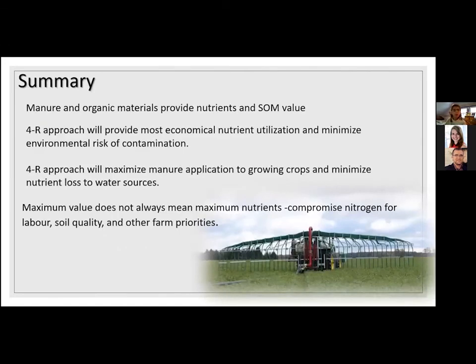So in summary, manure and organic matters provide nutrients. They provide soil organic matter, and so value to improving the soil. A 4R approach, right time, right place, right rate, and right source, is going to provide the most economical nutrient utilization and minimize the environmental risk of contamination. That 4R approach with application to growing crops during the growing season is also going to prevent nutrient loss to water sources. And I guess the other thing to keep in mind, maximum value doesn't always mean maximum nutrients.